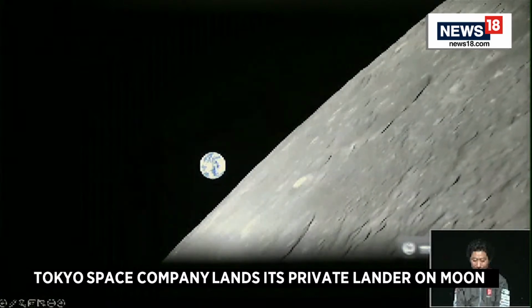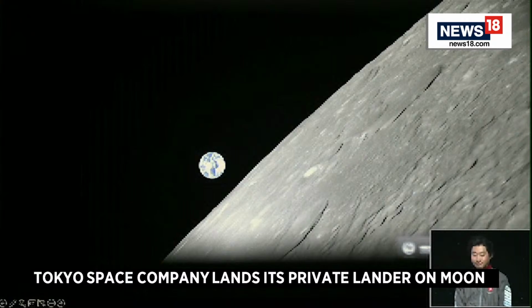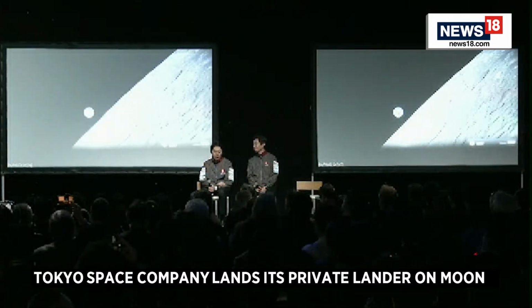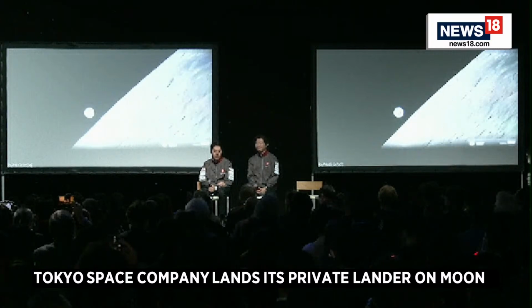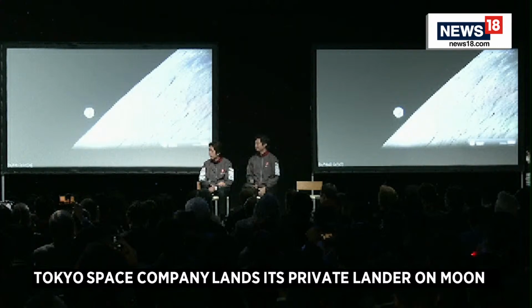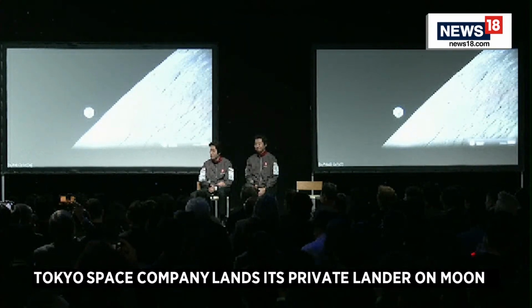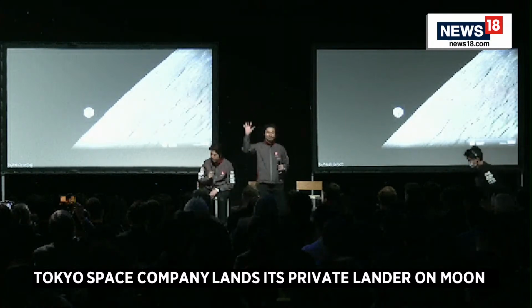So now I would like to ask Hakamada-san and Hitachi-san to join our crew on your seats. And for the last few minutes, we are almost 5 minutes before the planned landing, I would like to ask you to continue viewing the event and let's all root for our lander while we wait for the planned landing. Thank you.